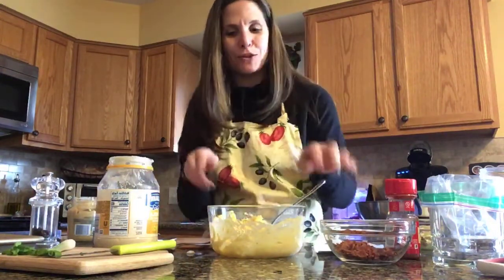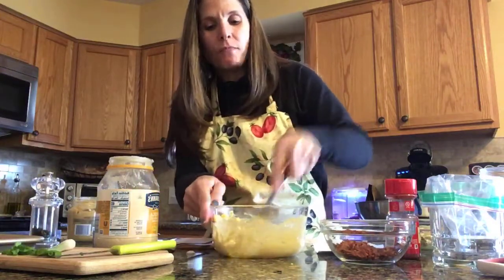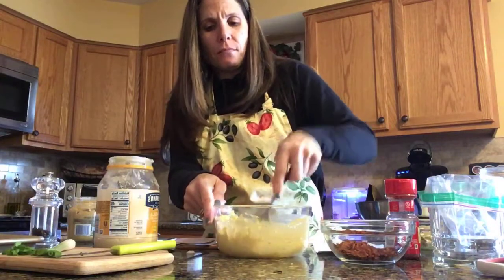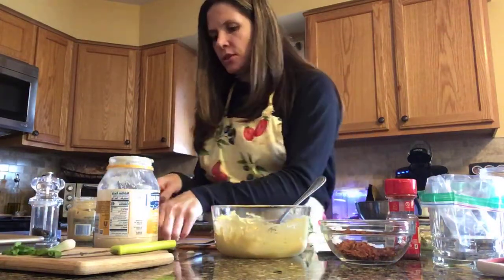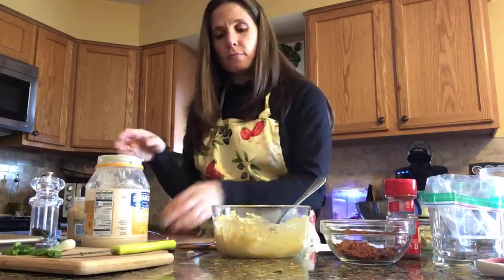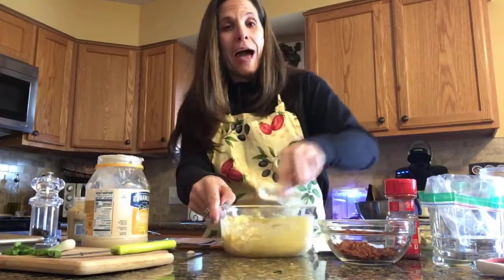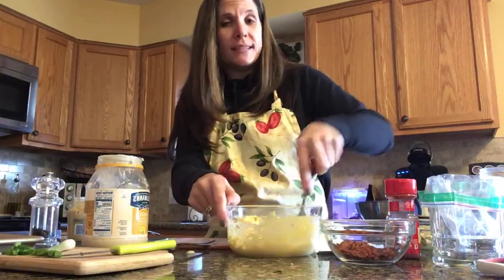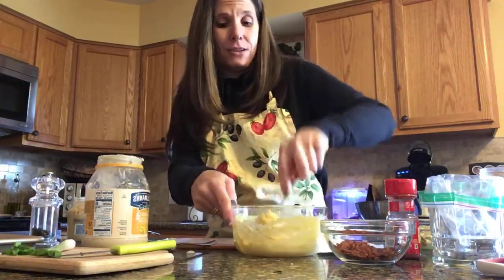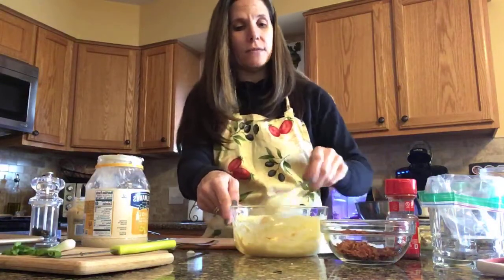Nice and creamy. I think it's good. I taste the tang from the Dijon mustard. It is a little thick, so I'm just going to add a tiny bit more of the mayo. Now, if you want to go a healthier version, you can try substituting plain Greek yogurt for the mayo. That still will give it the tanginess, it still will give it the creaminess.